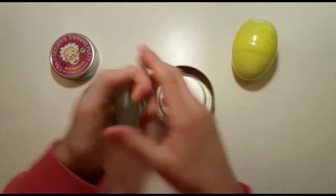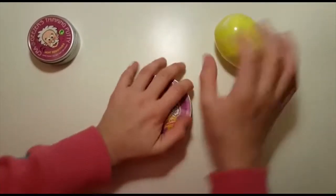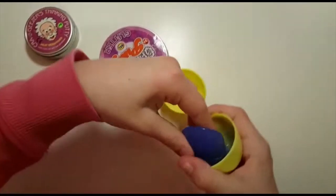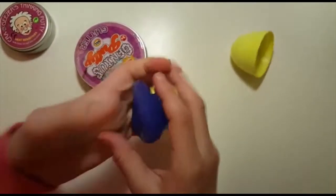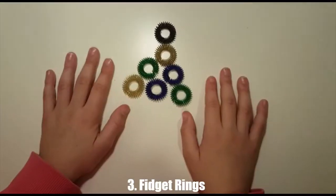And now for the final one, this one that's in an egg right over here. This is what I like about it: it's a nice blue. It's like the ocean. Okay guys, so now we'll go to number 3.